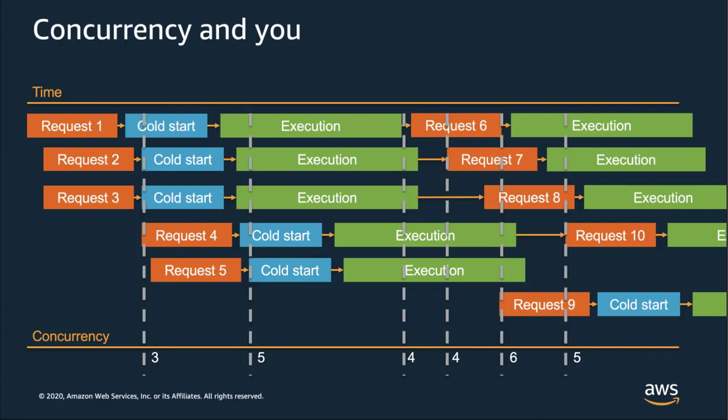Now, we can assume, though, that if we got all at once a larger burst of requests, that would cause many, many more cold starts. Similarly, after those environments had been spun up, the subsequent requests to them would hit those warmed environments ahead of time.